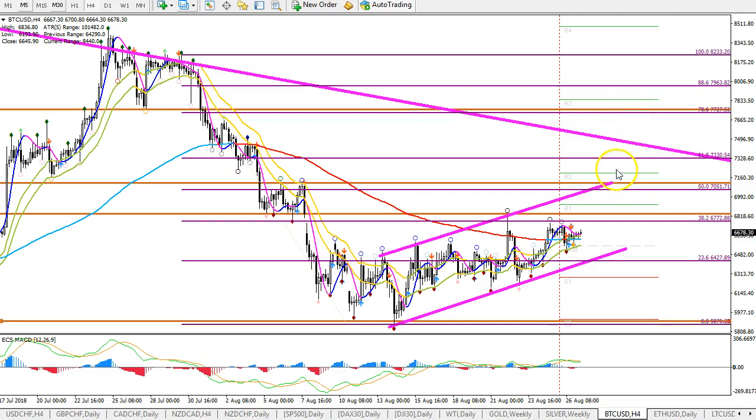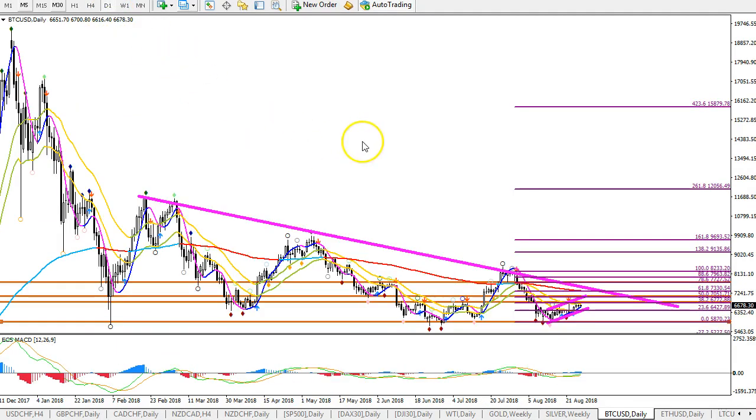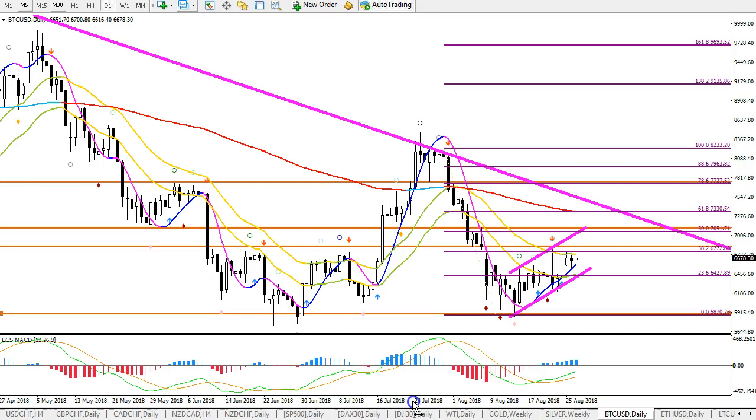Typically, a wave 4 does not retrace deeper than a 50 fib. If it does, there are question marks whether it is indeed a wave 4 or something else might be going on. Maybe a different pattern is taking place. And what pattern could that be? Let's take a look back at the daily chart.